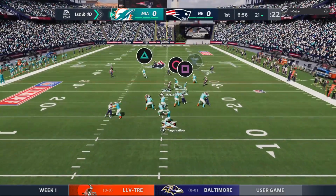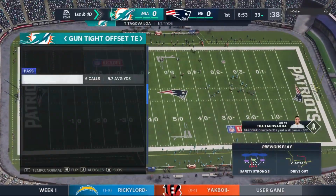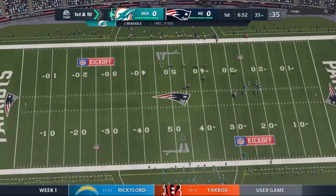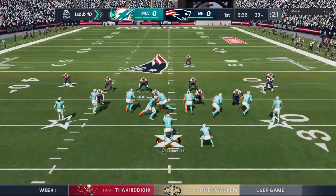203. Check that. Tua now on first down. Got a man, and he hits him in stride. And he'll have this past the 30 prior to going out of bounds. Rookie to rookie on the hook up there, and it's a first down. First down, Dolphins.